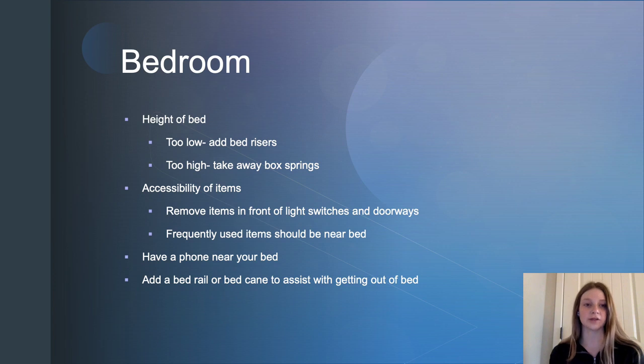Next is accessibility of items. So removing items in front of the light switches and doorways. So maybe sometimes you'll have a little table or something in front of a light switch. Just make sure that those are completely out of the way so the light switches are easily accessible from any angle. And then frequently used items such as remotes and phones should be near the bed.